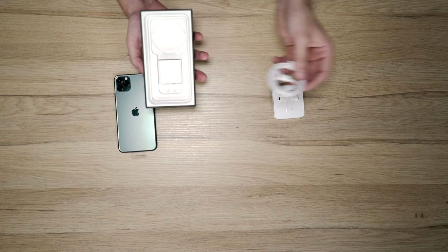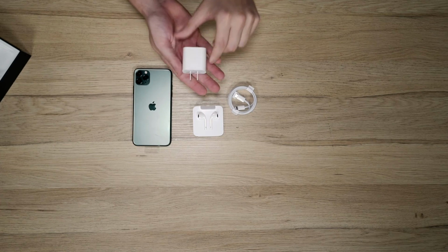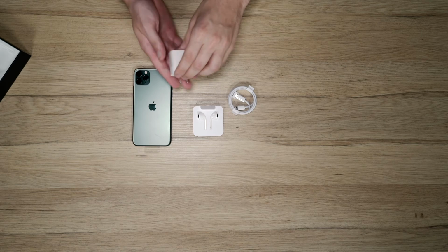And the other big thing is the 18-watt fast charger coming in the box. Usually, if you had the XS Max, you have to go buy an $80 setup, which was a 35-watt fast charger. And it is significantly faster than the 18-watt charger, but again, that's an $80 purchase compared to what comes in the box. So overall, the iPhone 11 Pro Max is a really impressive phone.